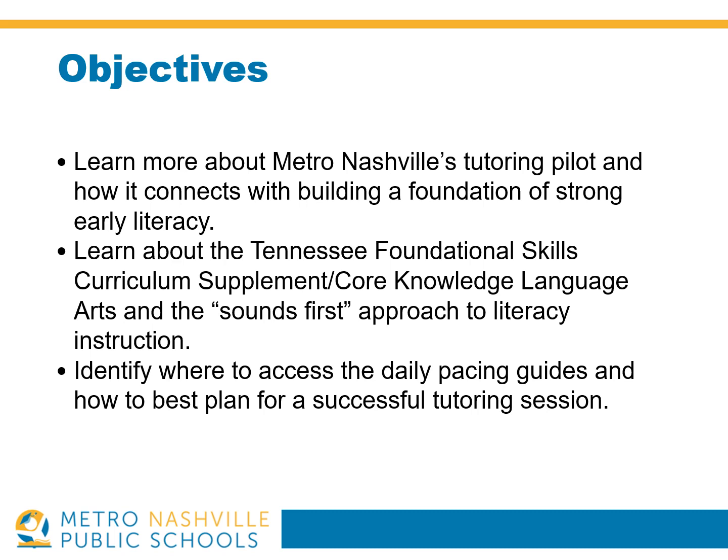Please take a moment to read through the objectives of this module. In this session, we will learn more about Metro Nashville's tutoring pilot and how it connects with building a foundation of strong early literacy. We'll learn about the Tennessee Foundational Skills Curriculum Supplement and Core Knowledge Language Arts, and the sounds-first approach to literacy instruction. We'll identify where to access the daily pacing guides and how to best plan for a successful tutoring session.